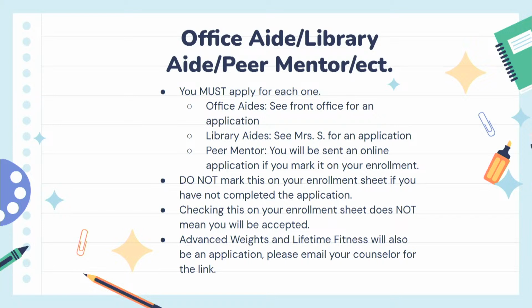Office aide, library aide, peer mentor. These are really popular choices for juniors, okay? However, you have to apply for each one. If you are interested in being an office aide, you need to go to the office and fill out an application. If you're interested in being a library aide, you need to go see Miss S in the library and fill out an application.